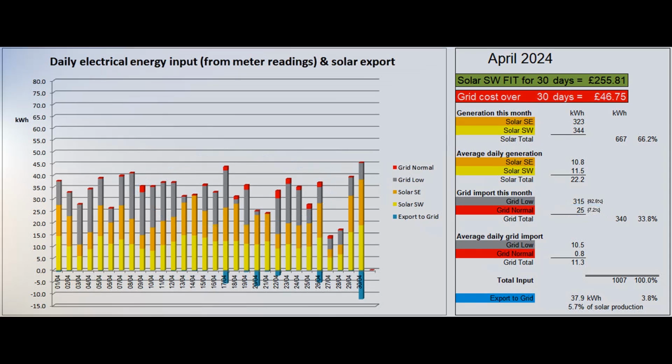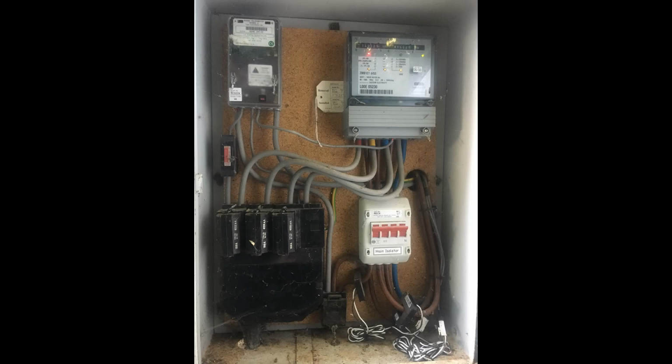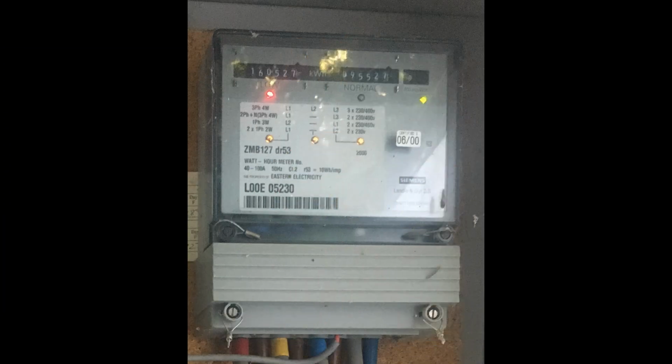Up to the 8th of February, the grid import figures came from daily readings of our old 3-phase Economy 7 meter. Easy to read, the two separate dials quickly told me each morning how much energy had been imported at low or night rate and how much at normal or day rate.